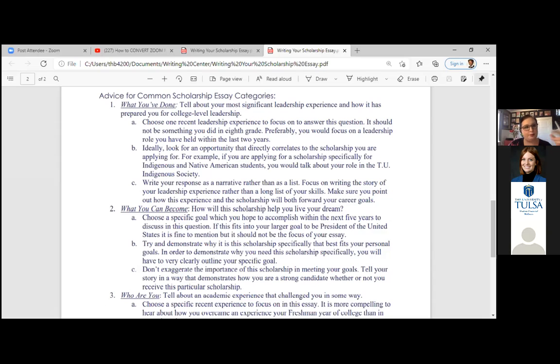Focus on things that are recent and related to what you're applying for. One chronic mistake that I see students making when they bring in scholarship essays for us to work on, that you want to avoid, is that rather than tell us a story about their leadership experience and tell us what they've learned, we see students bringing in a list of things they've done. That's a resume. That's not an essay. So don't focus on listing every single thing you've done. Focus on really explaining one specific experience.